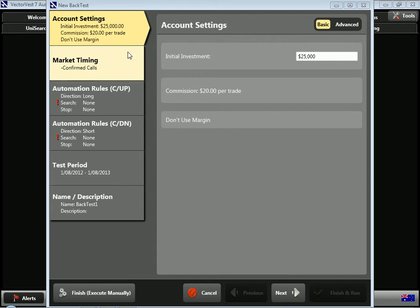We'll leave our default account settings at a $25,000 investment, $20 commission per trade. For market timing, we're going to set our base runs with confirmed calls, so we'll run each of our searches now using the confirmed call timer over this time frame.